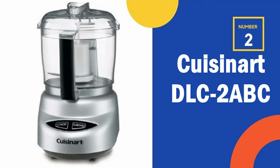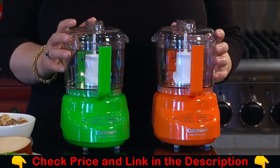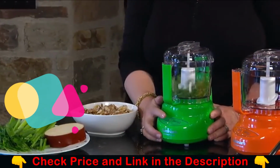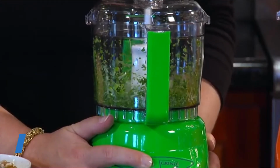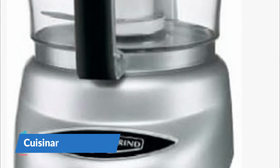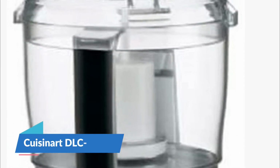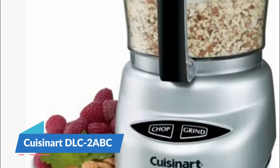Our second best food processor is the Cuisinart DLC2 ABC Mini Prep Plus Food Processor. The Cuisinart Mini Prep Plus processor handles a variety of food preparation tasks including chopping, grinding, emulsifying and blending. The blunt edge offers a powerful cutting surface to grind through spices and other hard foods. Pulse activation gives maximum control for precision processing, whether chopping or grinding. Spatula, product manual and recipe booklet included. The Mini Prep Plus processor takes up minimum counter space and stores neatly on the countertop or in a cabinet.